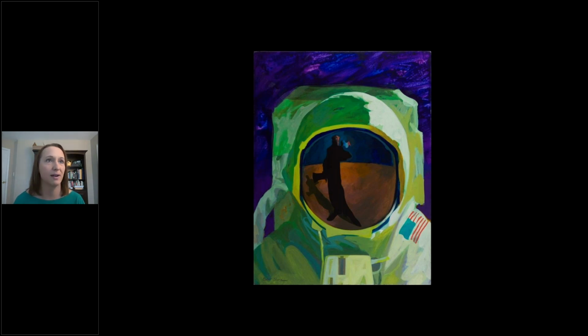We have many in the collection that are like that and are really just so incredible to think about, artists taking these images, these photographs, having them really have an impact on them, and then creating these imagined versions of a narrative that involves both real and imagined spaceflight. So this is part of it.